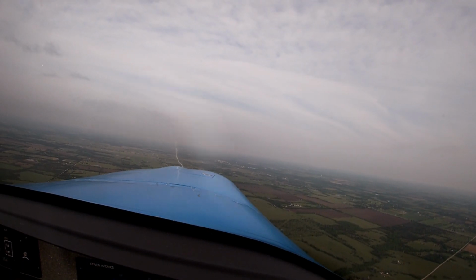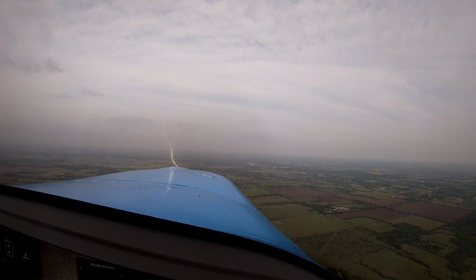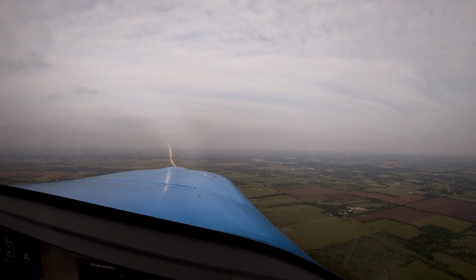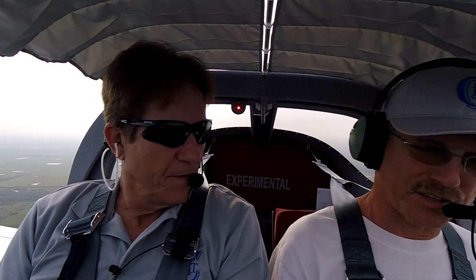Sure does fly nice. For a small, lightweight plane, or an LSA, I was thinking it would be a little less smooth of a flight. Now, it could just be the day. This is a smooth day. Yeah, this is really nice. I am barely touching the controls on this thing. It's very responsive, almost like a little sports car. It's more like you just think where you want to turn, and you turn. Up and down, same way, just a little bit.